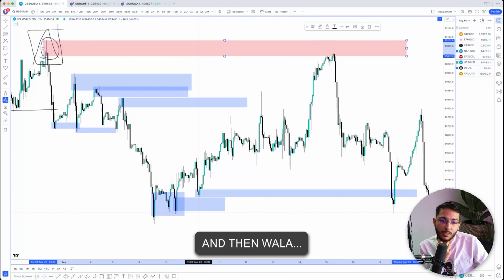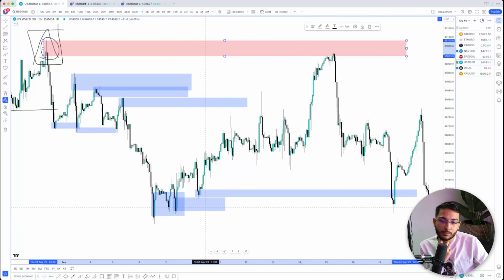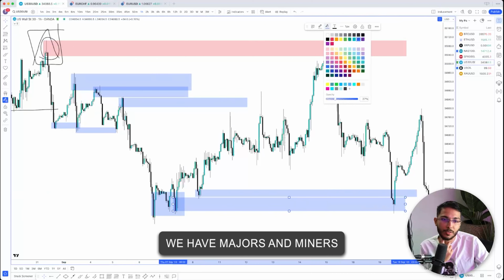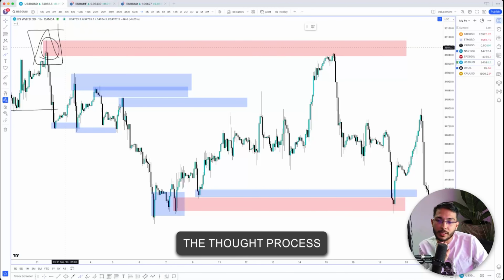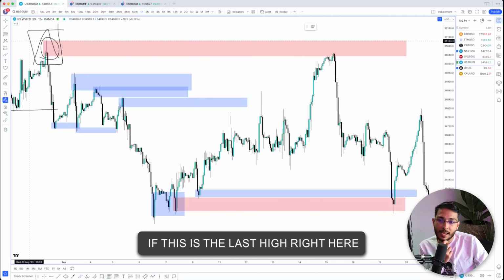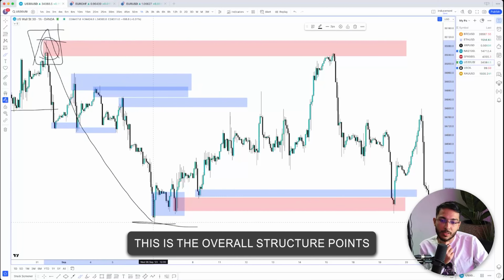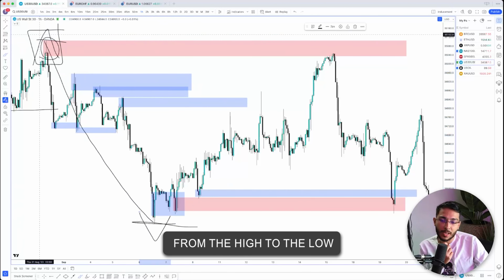And then we'll label some of these out. We'll say this is a red one too for majors. We have majors and minors. Now, in regards to it, the thought process you have to have is if this is the last high right here, or this is the external structure, from this high down to this low, this is the overall structure points from the high to the low.